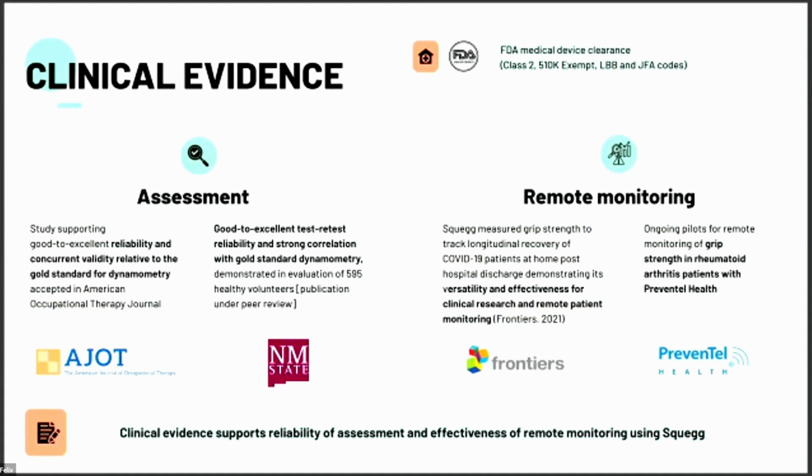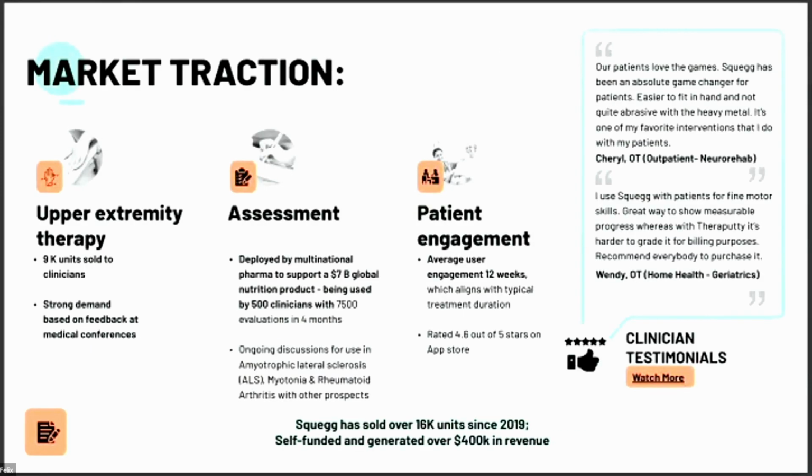For the remote monitoring side of things, we worked with a researcher out of University of Oklahoma who really wanted to look at grip strength as an indication for overall strength in status post-COVID-19 patients. And this was during the pandemic. They wanted to collect that data remotely in a decentralized way. And that got accepted for publication in 2021. And then we also have ongoing trials with grip strength for rheumatoid arthritis patients using Prevental, and that's through the RPM model. So that's going very well.